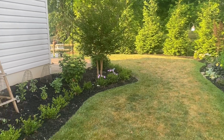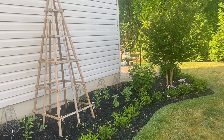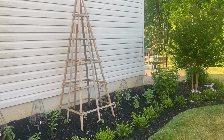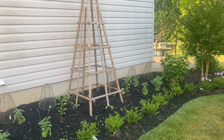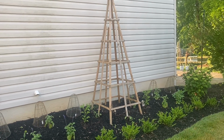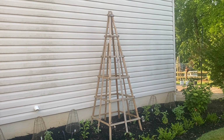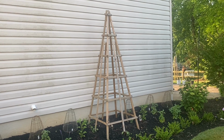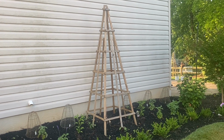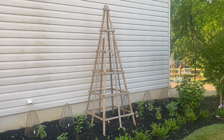All right, why don't we start over here in my obelisk bed. Everything is really starting to look a little more green, and I'm getting a little bit more color. This bed is definitely a work in progress. I someday hope to add something to these bare walls. I'm thinking either some trellises or a Belgian style fence with kind of an evergreen climbing vine.